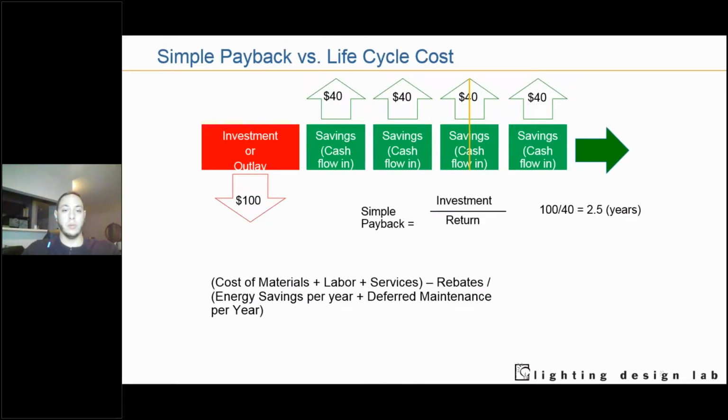Oftentimes, when we're talking about budget and these projects, people want to know, hey, how long will it take for the system to pay for itself? It's an efficiency, or an energy investment, right? So when is this energy investment going to pay for itself? When we talk about that, we usually talk about what we call the simple payback calculation.